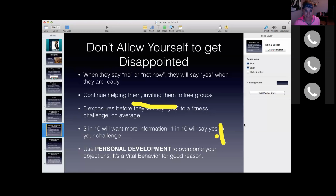I continue helping them, inviting them to free groups, just trying to use my timeline as a place to motivate, inspire, and educate people as much as possible. And I read this somewhere, I'm not sure where, but typically it will take on average about 6 exposures before a person will say yes to a fitness challenge. So 6 exposures is 6 invites or 6 free groups or whatever, but that's kind of the average. So if you have someone sign up before 6, you're doing really awesome.